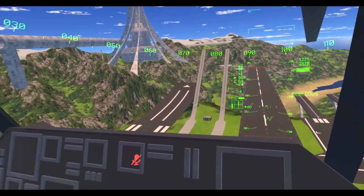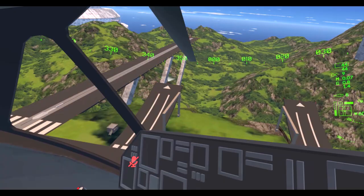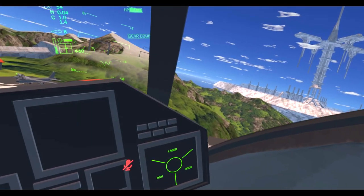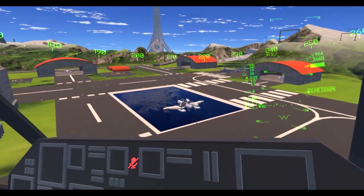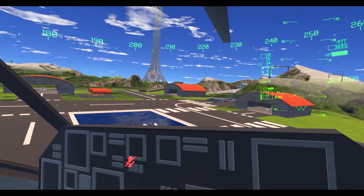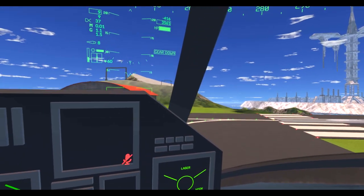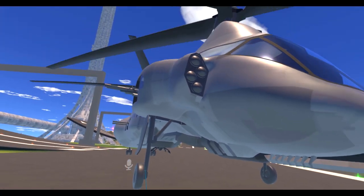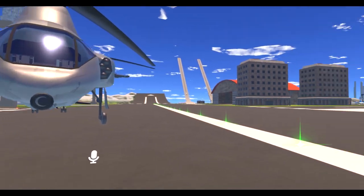It's quite an unstable aircraft, this one. See if we can land it without crashing it. So it's hard to see as well, because you haven't got great views in the windows, but oh, there we go, I've landed it. Okay, that's a strange looking helicopter, that.